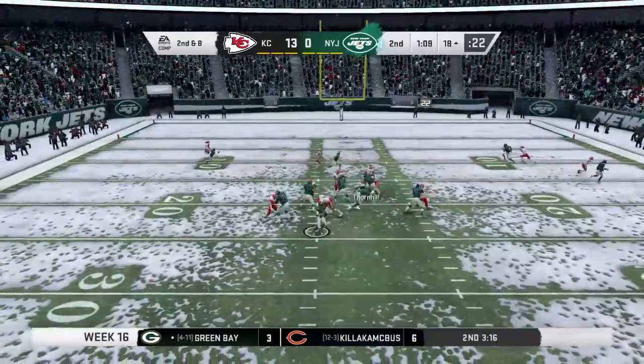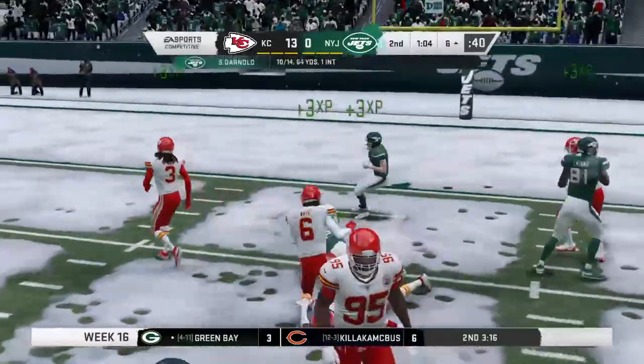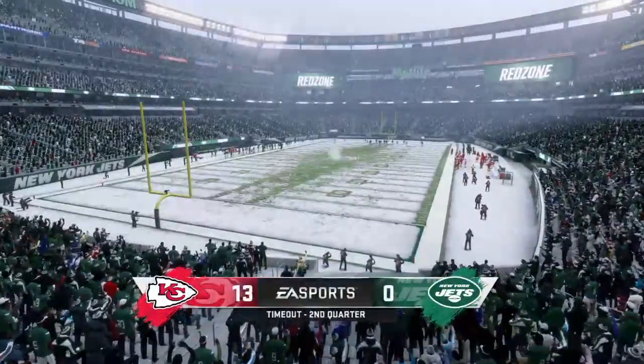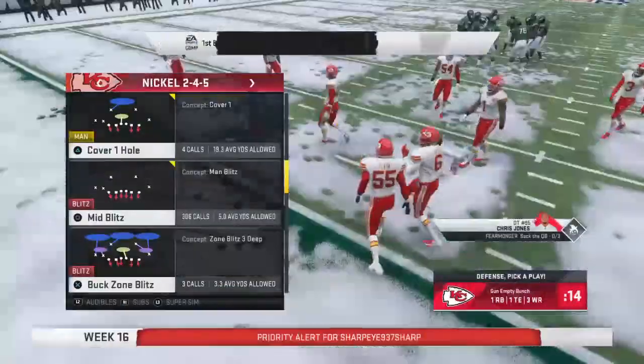Throwing on 2nd and 8. Darnold. On the catch, it's Crowder. And they work this near the 5. He'll be stopped at the 6. The Jets are going to use the first of their timeouts as they'll stop it with exactly a minute to go before halftime.